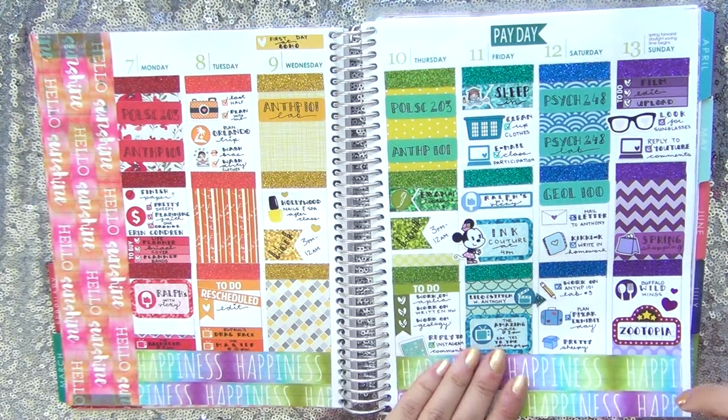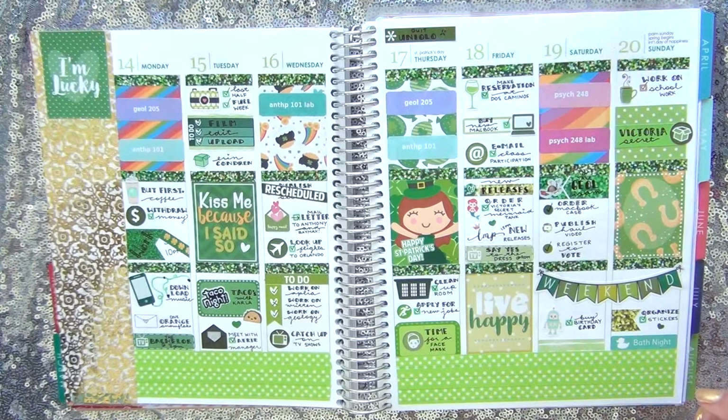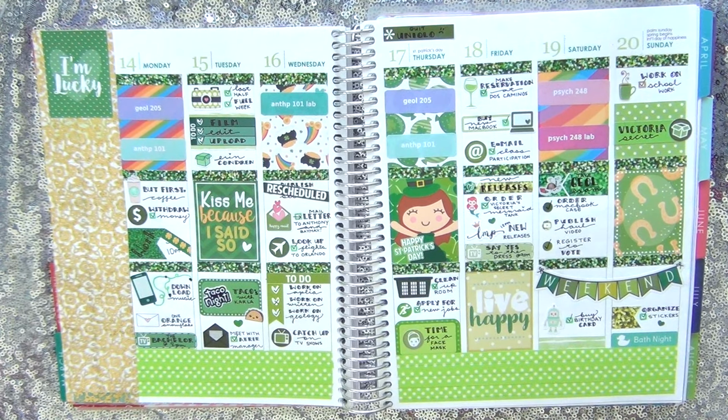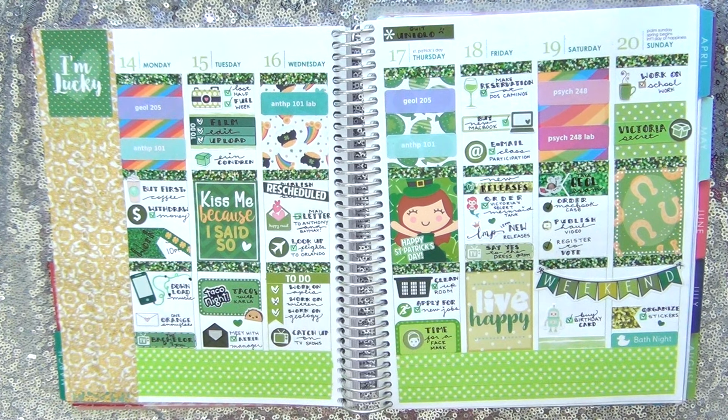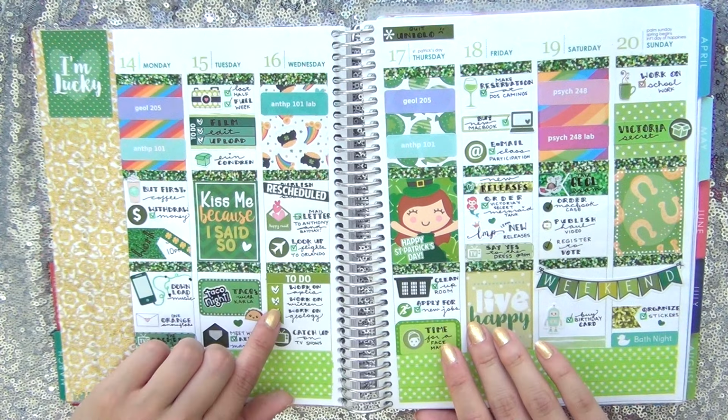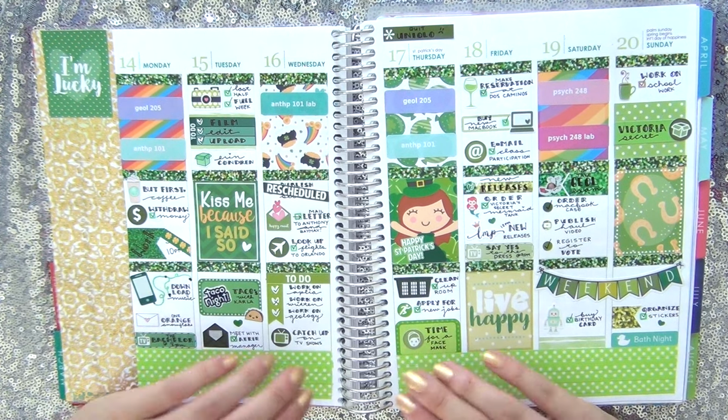Okay, moving on to the next week, which is the week of St. Patrick's Day. I'm not Irish and I don't really celebrate St. Patrick's Day in any capacity, as a cultural thing, nor do I celebrate it the way Americans do, which is by binge drinking. I don't do any of that. But it was super fun to use all this green and gold and these little stickers. They were so cute. They were full boxes from Little Miss Papery, her St. Patrick's Day full boxes.